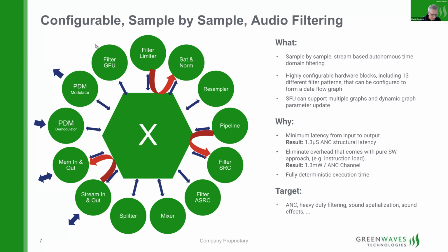Everything to do with loading instructions and so on and so forth is consuming power. And it's clear that if you want to get the lowest possible power consumption, you have to produce something that's more or less dedicated hardware. And this is more or less dedicated hardware, but very, very flexible in terms of its configuration.